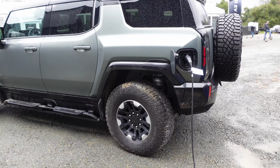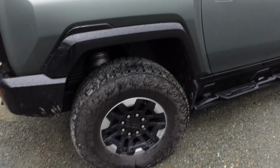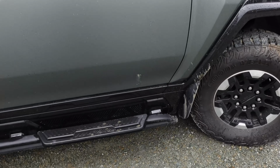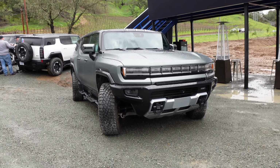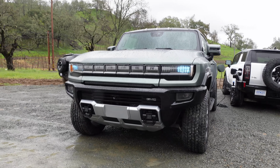for the truck and the SUV. You can see the difference between the 22-inch wheels on the Edition 1 and the Edition 1 with the Extreme Off-Road package, those 18-inch wheels with much more aggressive 35-inch tires. It also comes with underbody shields and more protective stuff, and I think extra camera angles underneath for Ultravision. It's pretty cool. So up front, the Hummer SUV is identical to the truck.